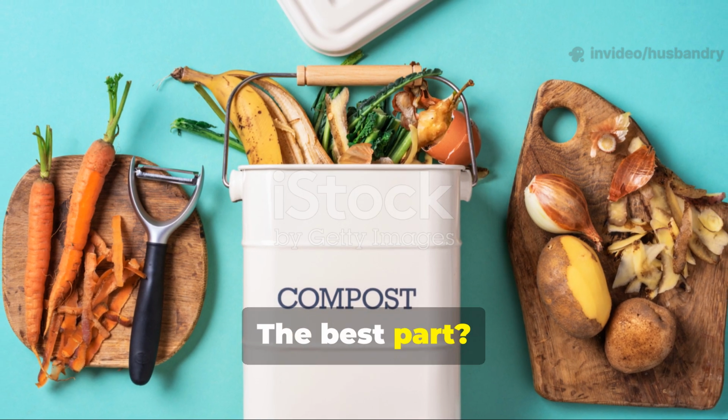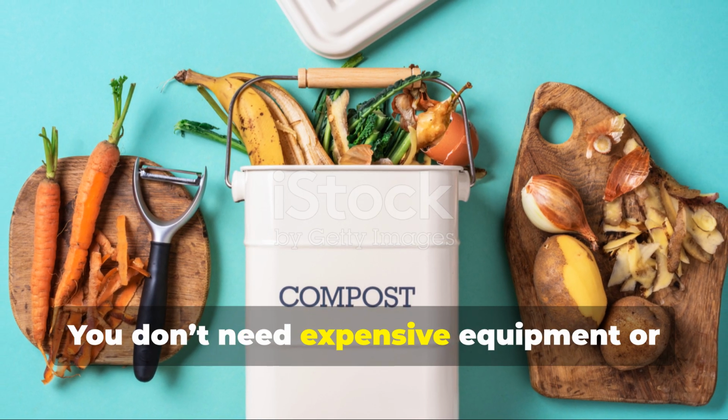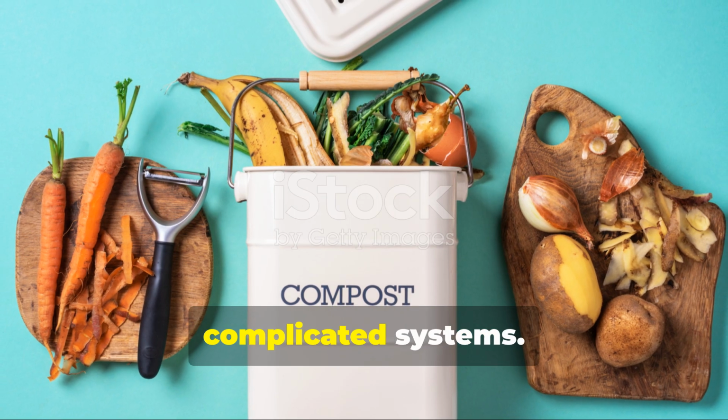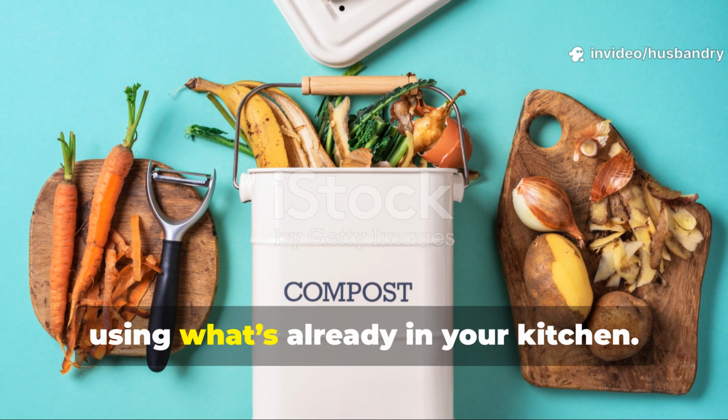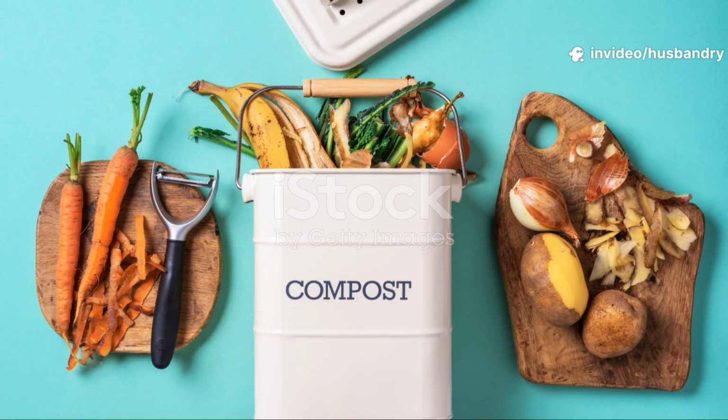The best part? You don't need expensive equipment or complicated systems. You can start right now, using what's already in your kitchen.